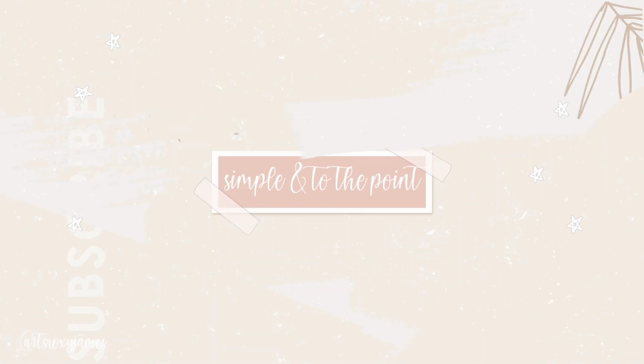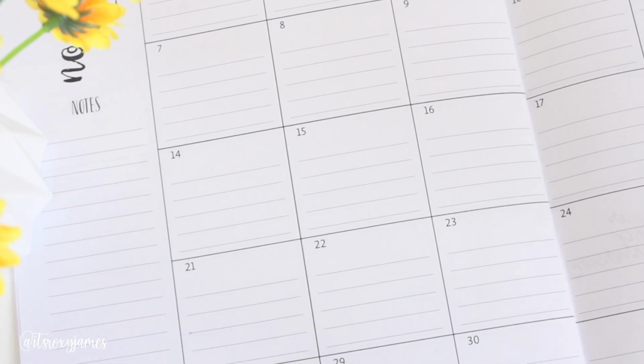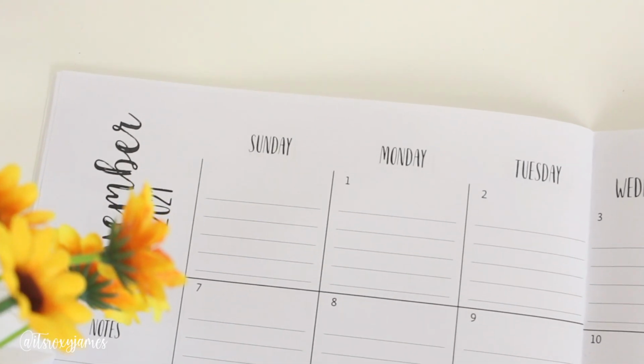Monthly planners are also the perfect productive tool for planning if you want something simple, straightforward, and to the point. Okay, so now onto 7 ways that you can use your monthly planner.